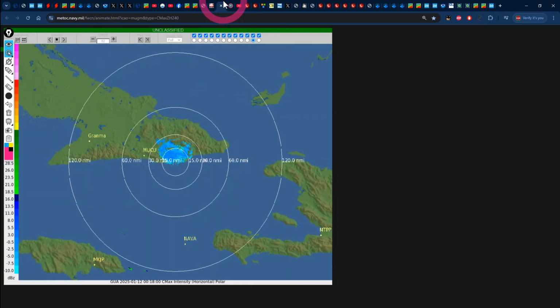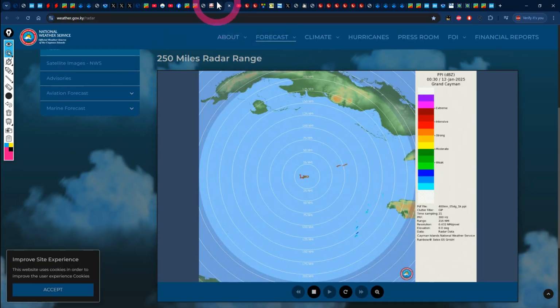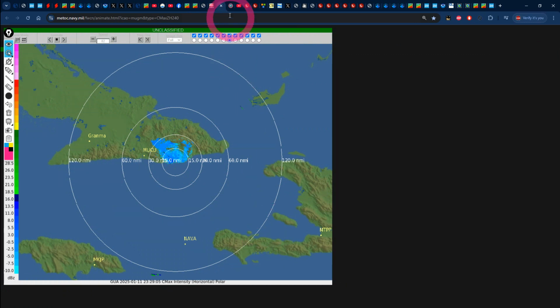Taking a look at the Guantanamo Bay Cuban naval radar imagery, we can make out some dots of green that represent some isolated showers to the east of St. Thomas, just like what we saw in the Cuban Doppler radar images. Not seeing much, by the way, across eastern Cuba or the western portion of Haiti.